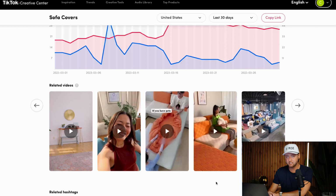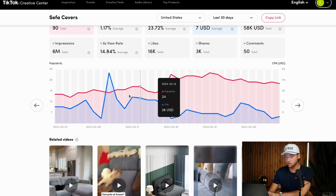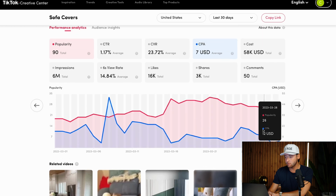Once again, trending sounds, showing ways to design it. Looks really clean. Doesn't look like it's a cover at all. Just looks like it's part of the sofa in general. So it makes sense that this is working really well. And this could be a phenomenal product to scale up.